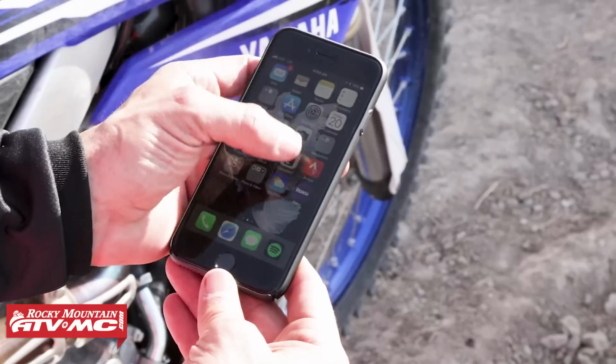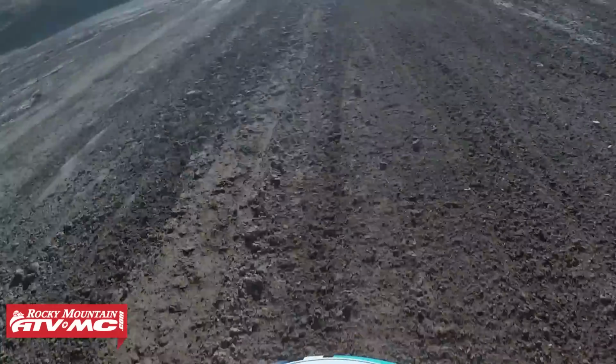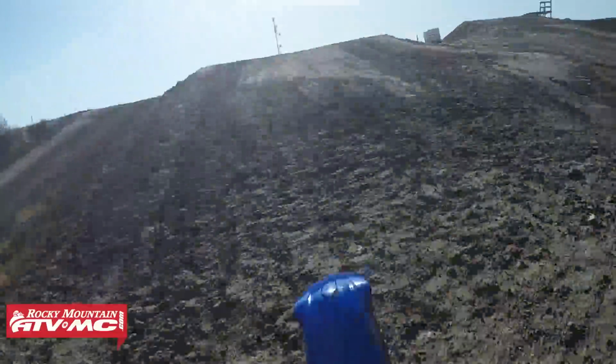But the big feature I want to talk about, and in my opinion the biggest feature Yamaha came out with, and what they're the industry first to do, is their Power Tuner app. It's pretty amazing to me. I never would have thought 5-10 years ago that you'd be able to control the mapping on your motorcycle from your very own phone.